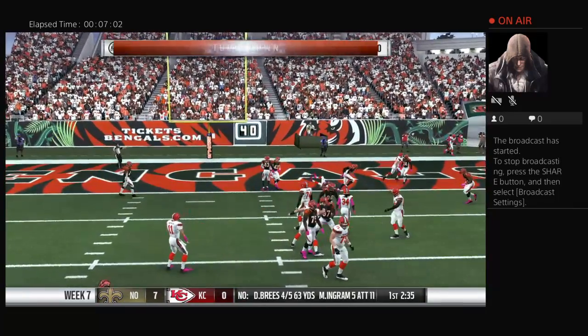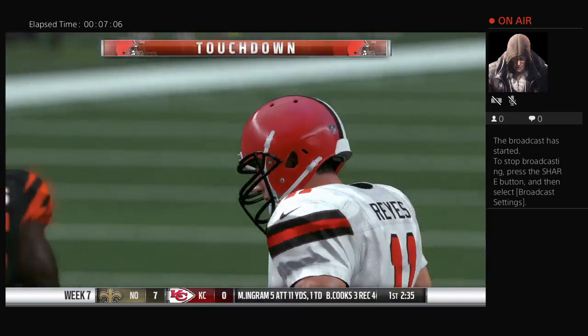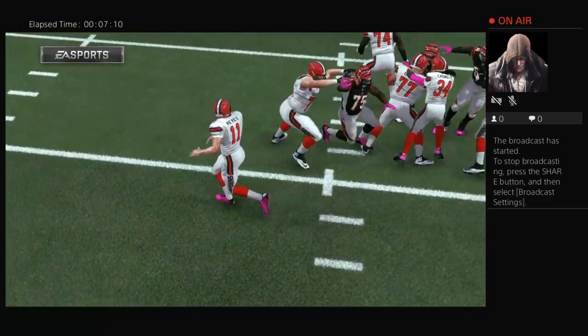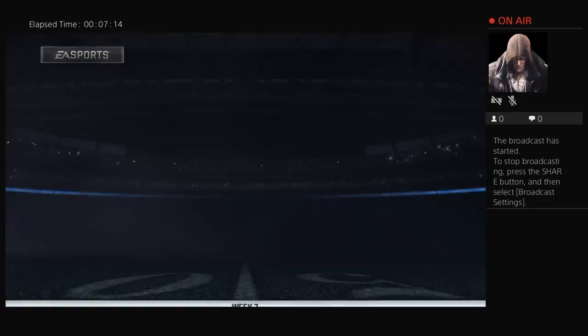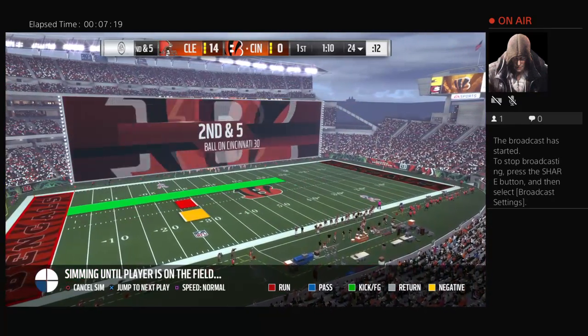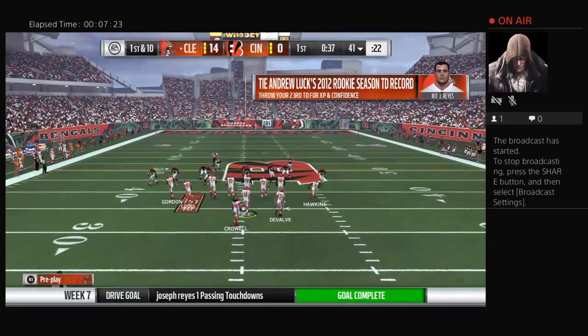And he is into the end zone. Touchdown, Cleveland. Josh Gordon with his second TD of the game, his 6th on the year. And the Browns add 6 to their lead. That's it. And now the Browns offense trots back onto the field.